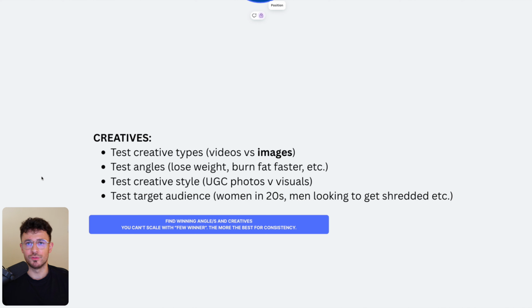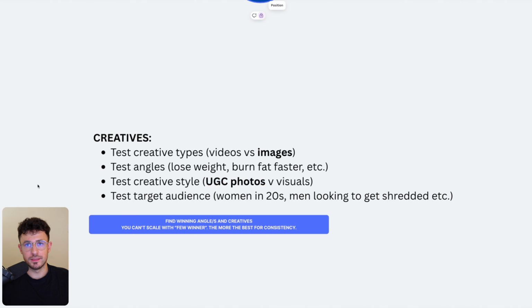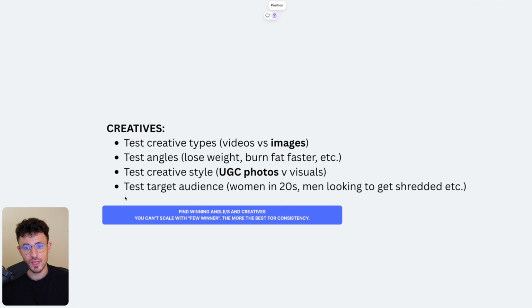So UGC photos with just visual photos, and then at the end what we noticed is that the UGC photos, of course, with a proper setup and proper post-production in terms of copy, the way they would look, was performing very well. And so we found the best ratio between visual and UGC photos. So what kind of UGC photos were working, what kind of visuals were working, matched with the angle, because some angles were working much better for using UGC photos, and other angles for other target audiences, because target audience was another thing that we tested, was working better with static visuals, you know, those Canva static images.